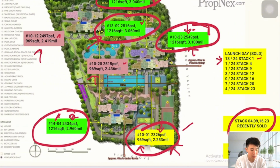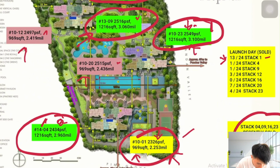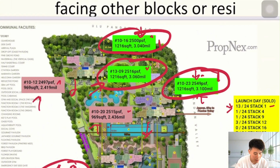This one is mainly studying the developer's pricing behavior. You can see this stack 4, I think because these 2 stacks are facing towards Pine Grove, which has a possibility of en bloc, that's why they price it the cheapest, because there is a lot more uncertainty. Where else you see the swimming pool facing, and then the Clementi Forest facing, those are the more expensive stacks already.